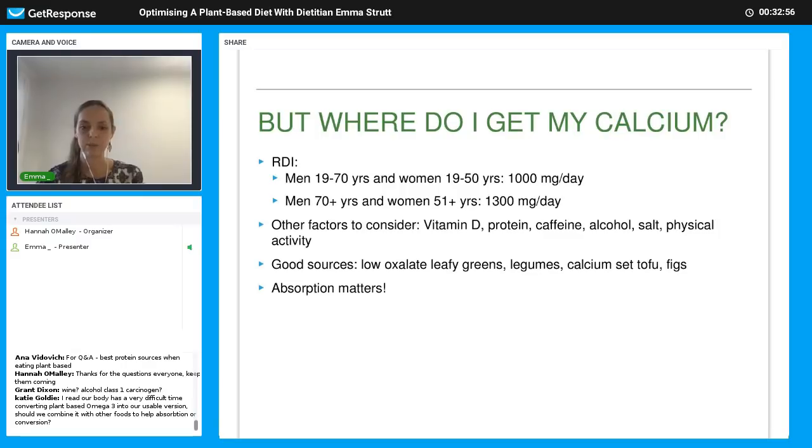So in Australia, the RDI is between 1,000 to 1,300 milligrams for adults, depending on what age group you fall into. But there have been some studies that suggest this might be a little bit of an overkill. In the UK, for example, the recommendations there are only 700 milligrams.